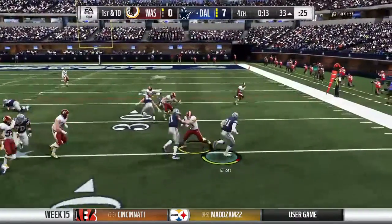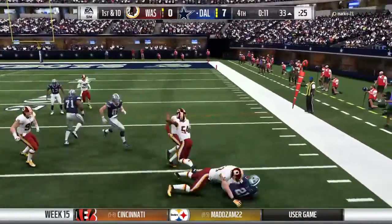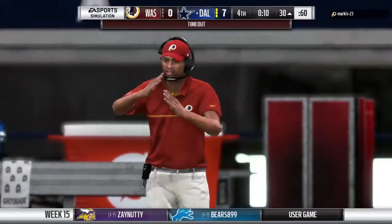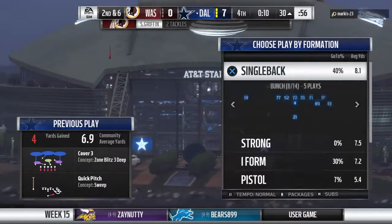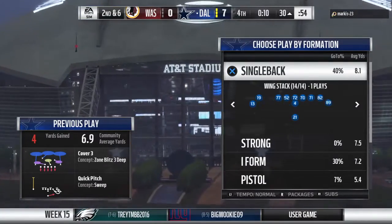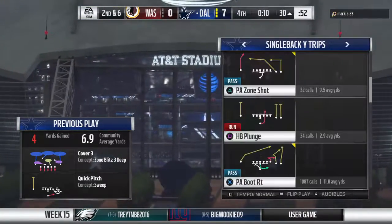They'll try the sweep with Elliott. And he's going to fight his way forward here for a modest gain. And a timeout coming in. This will be their final one with 10 seconds remaining. Charles, why didn't they just take the knee there?